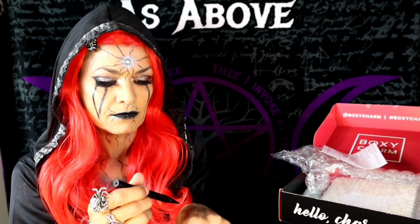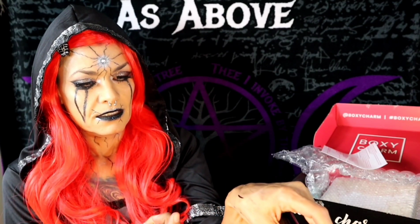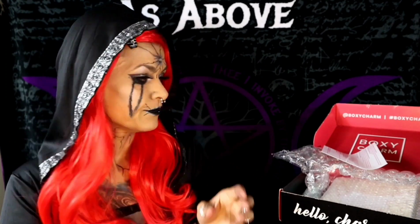Ooh, that went on smooth. I've tried some that weren't nearly as smooth. Wow. Okay, I'm a little impressed, Appeal. Let it dry a little bit and then we'll see how tacky it gets. So it's Appeal Adhesive Liquid Liner. Awesome. Okay, I can definitely handle that one.